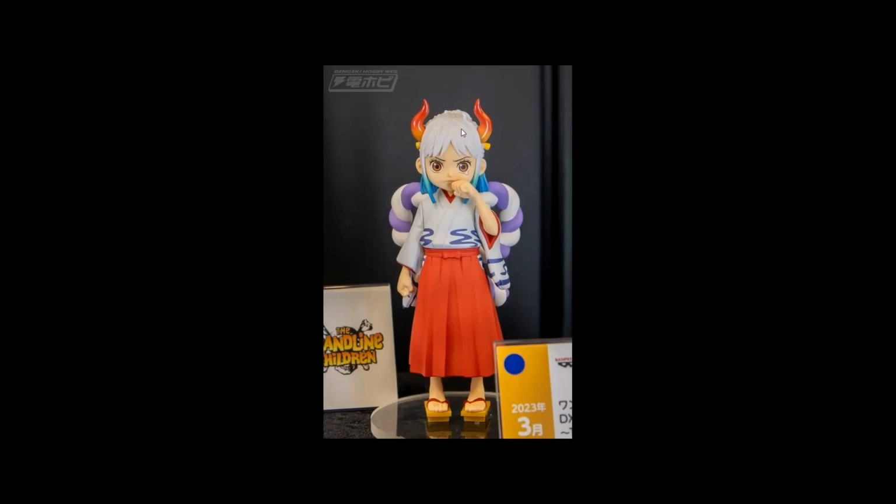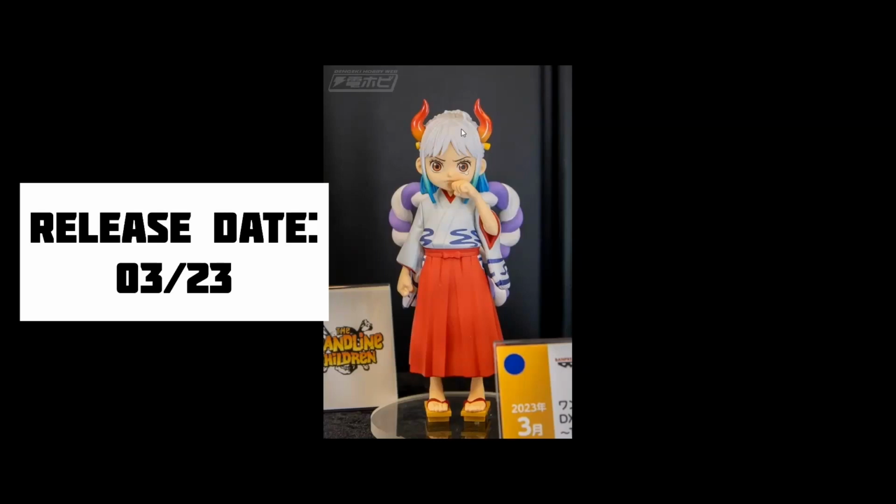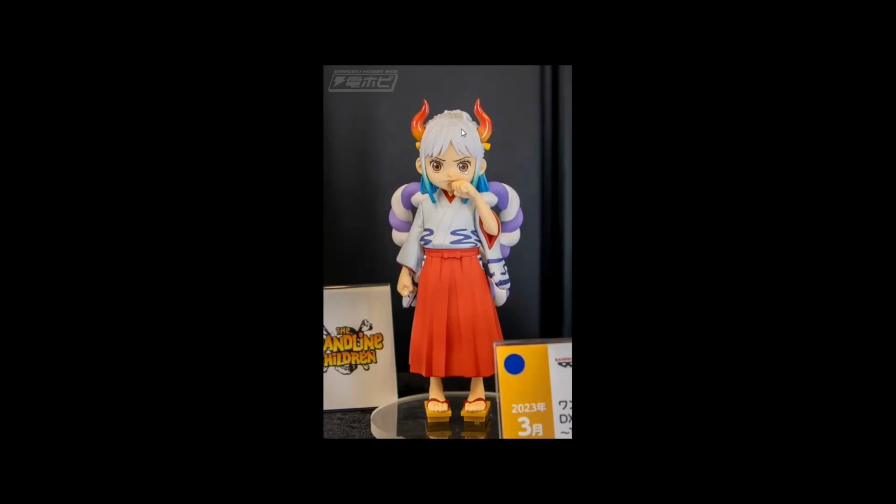Next, this is the DXF Grandline Children Wano Kuni Volume 3 Yamato figure. The height is unknown, and the release date is March 2023 next year. So we are getting Kid Yamato, and this is, I guess, her in her flashback when she's getting thrown into the prison. And she looks adorable. She looks really cute, shedding a bit of a tear on her left eye. So she's just kind of wiping it away.